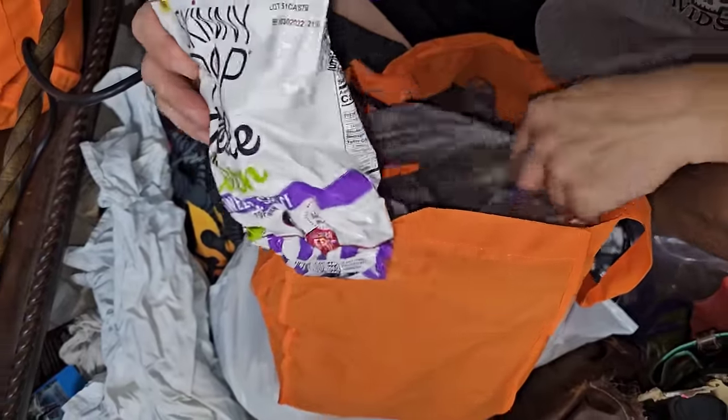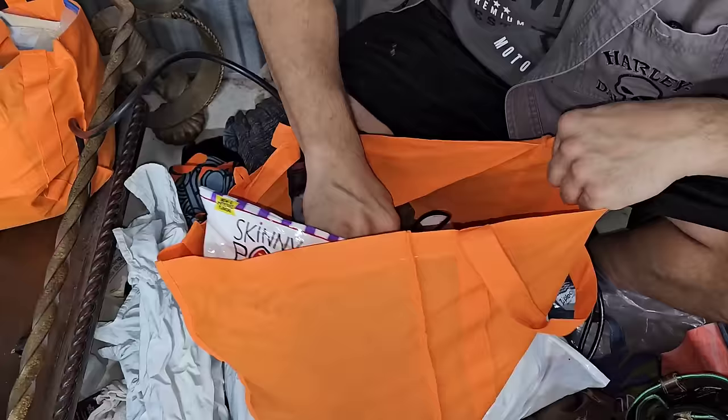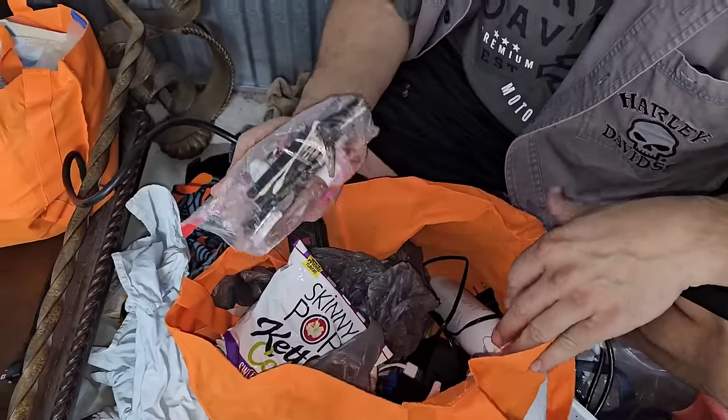You want some kettle corn? No. Okay. Not from this unit. No? It's a high dollar unit. I don't know what you're talking about. Not from any unit. Okay.